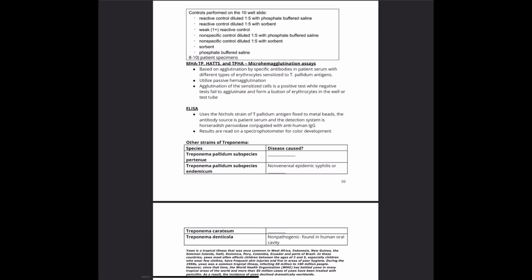There are a few other strains of Treponema you should know. Treponema pallidum subspecies pertenue causes yaws, Y-A-W-S. Subspecies endemicum causes non-venereal endemic syphilis, or Bejel, B-E-J-E-L. Treponema carateum causes Pinta, P-I-N-T-A. And denticola is non-pathogenic. It's found in the oral cavity.